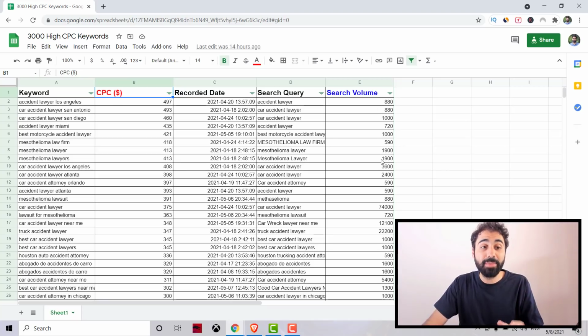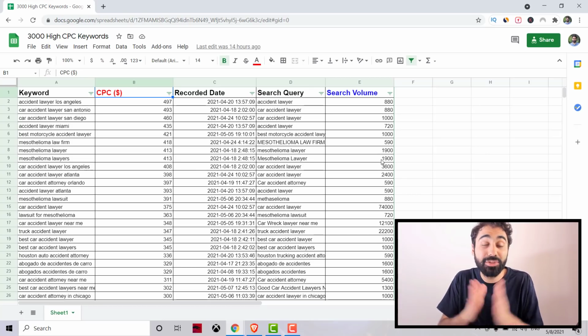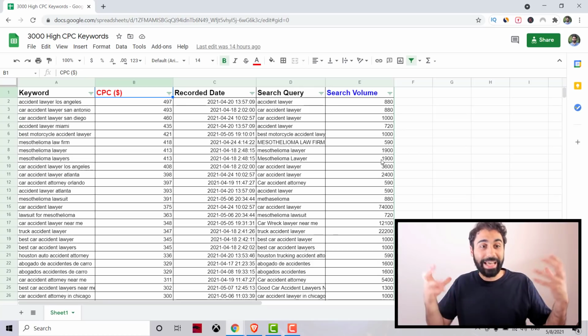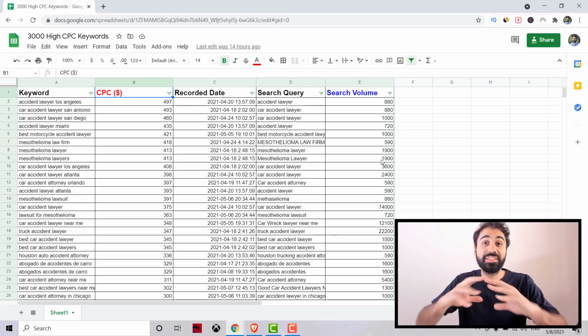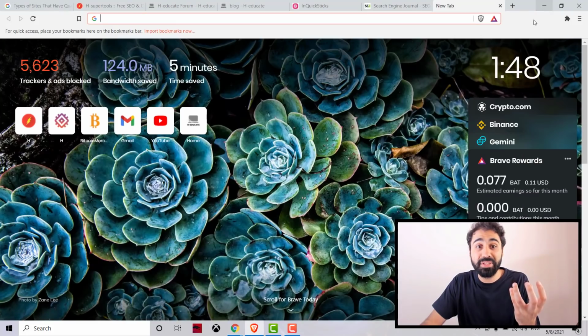You can get this table totally for free and use these keywords in your website to skyrocket your earnings and earn a lot more with Google AdSense. You can get this table totally for free and collect your own keywords and try to get the best keywords that fit your website. So this is the main step, to collect high CPC keywords.